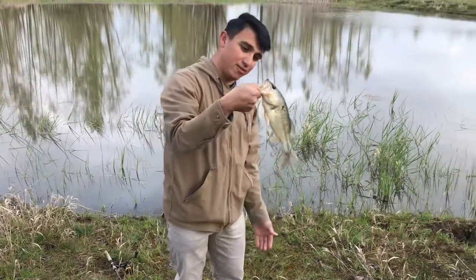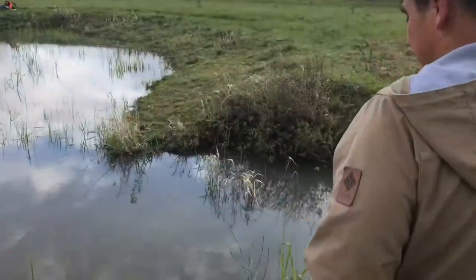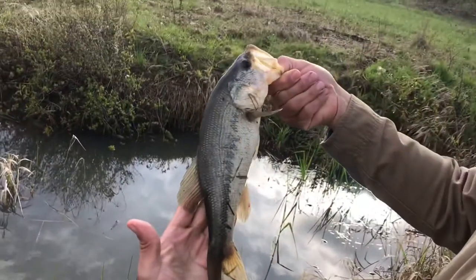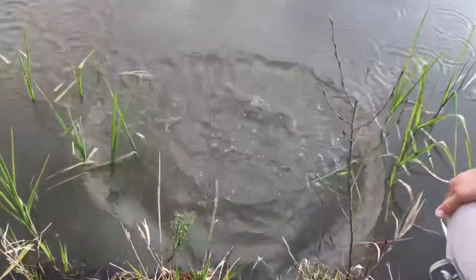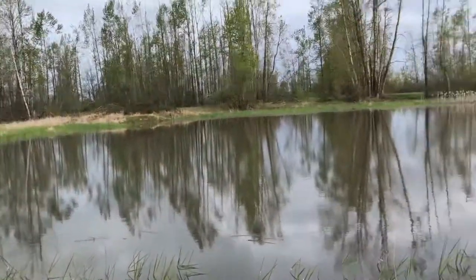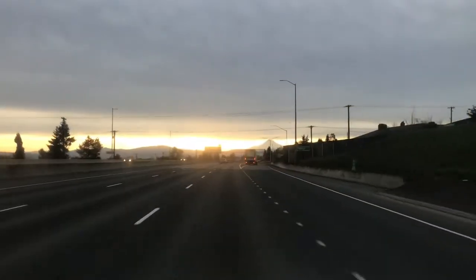Those largies, boy. Wow. Just in there. Just in this little spot. Literally just bouncing it off the bottom. It's probably 6 foot deep right here. Nice little chunk. All right, you ready? There he goes. Ooh, hell yeah. Are you using plastic too? Plastic, man. 5-inch Senko on a 3-0.